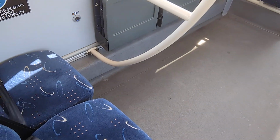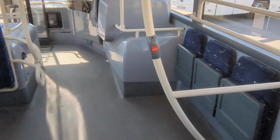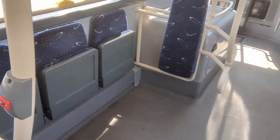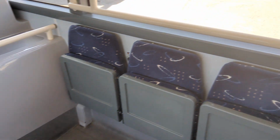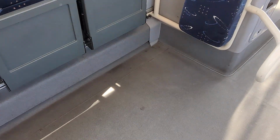Just spotted these USBs fitted just by these seats here. I don't think there's any anywhere else that I've not noticed, but we'll double check. No. But you've got fold-ups either side, which is great because you've got wheelchair bay, buggy bay, happy days. So that keeps your mums and your wheelchair bound happy. Unfortunately, they've not got seat belts, which is a shame.